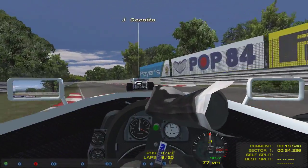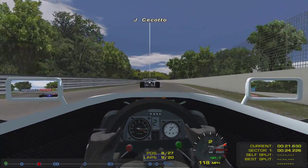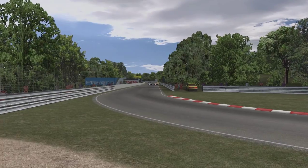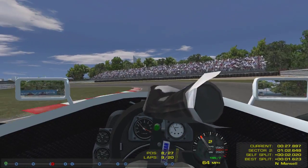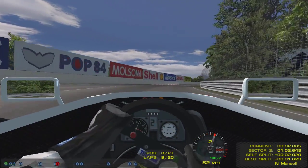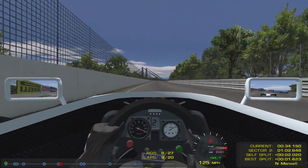Now we're on the back of Johnny Cecotto, our teammate in the other Toleman car, heading through this very, very quick right-hander, very close to the wall there. We're going to try and hang it around his outside. Yes, we do make that move stick before the chicane, but you can see how much time we've lost. We've lost 1.6 seconds to Nigel Mansell, which is not good.